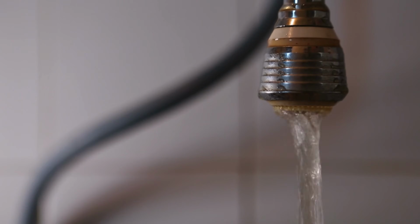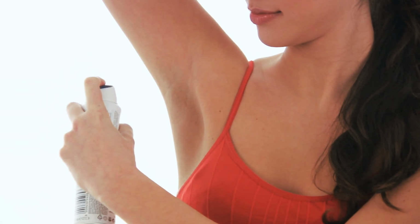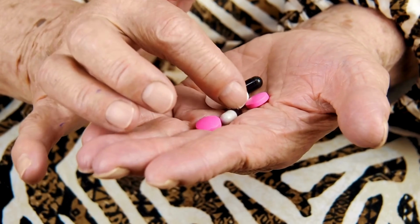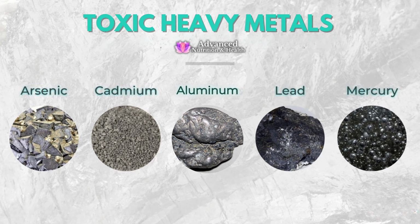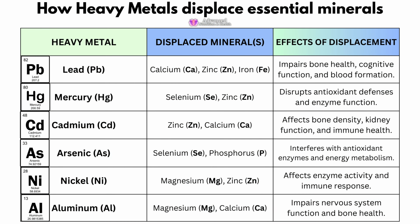So why detox in the first place? Let's face it, if you ever drank tap water, cooked with non-stick pans, used aluminum-based deodorants, had dental amalgam fillings, taken medications, lived in a city, then you've likely accumulated heavy metals like aluminum, mercury, lead, or cadmium in your body over time. And over time, those toxins start to interfere with how we feel, disturbing normal functioning.